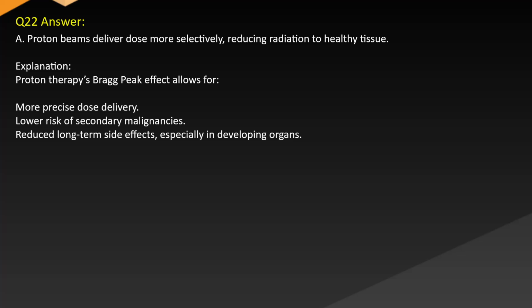Answer A. Proton beams deliver dose more selectively, reducing radiation to healthy tissue. Explanation. Proton therapy's Bragg peak effect allows for more precise dose delivery, lower risk of secondary malignancies, reduced long-term side effects, especially in developing organs.